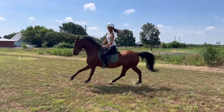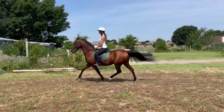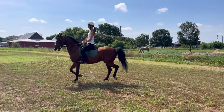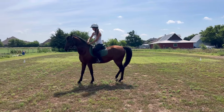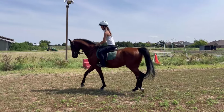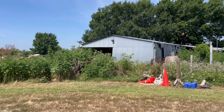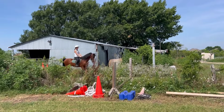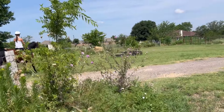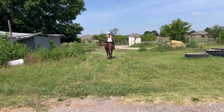So he picked up on this cue pretty quickly, and he's not giving us any trouble whatsoever. No bucking, no refusing. So I do think it's going to come pretty quickly with time. So there is Fieldcrest Warlord. He's much more confident and pretty much has now gone wherever we ask him to, around all the scary things, all by himself.